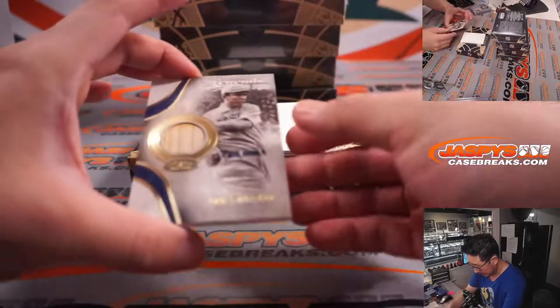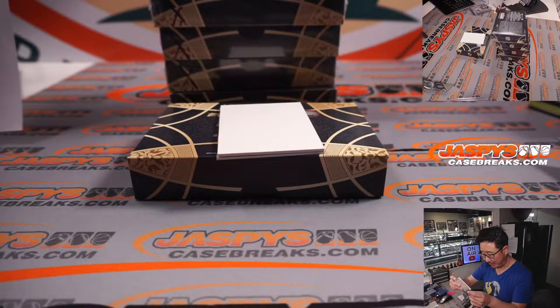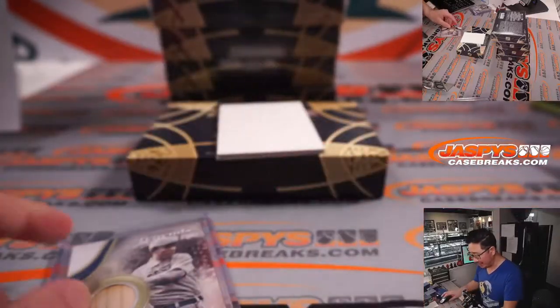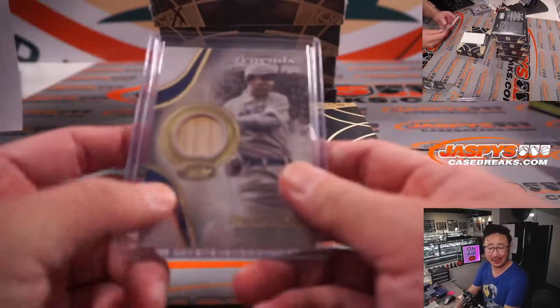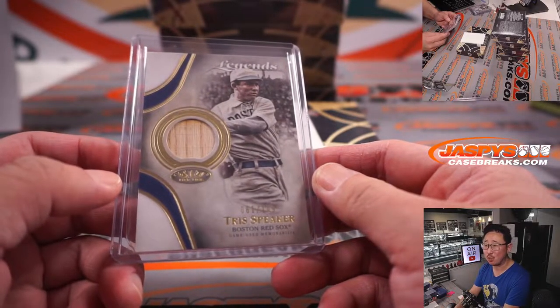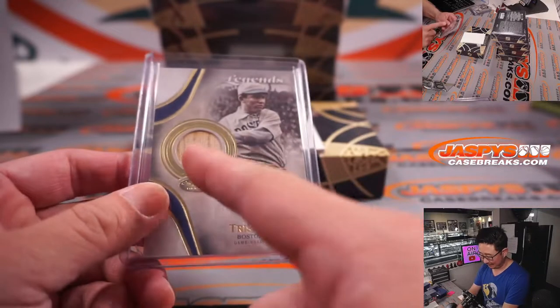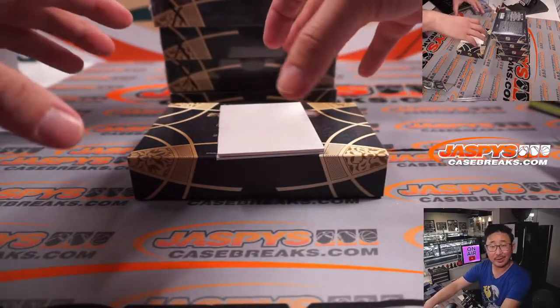All right, next relic is an old school guy, Tris Speaker, 61 out of 149. Legends relic, piece of his lumber. Think about that. That's game used memorabilia for old Tris Speaker. So how old is this? I only just barely remember Tris Speaker's playing days. I think his heyday. Played for the Red Sox between 1907 and 1915. Played all the way to 1928. Think about that. Almost 100 years old. That goes to Aaron and the Red Sox.